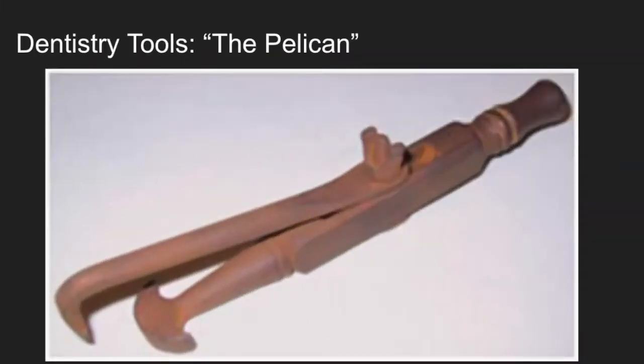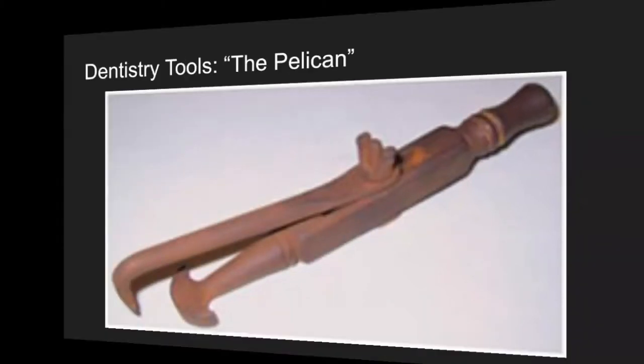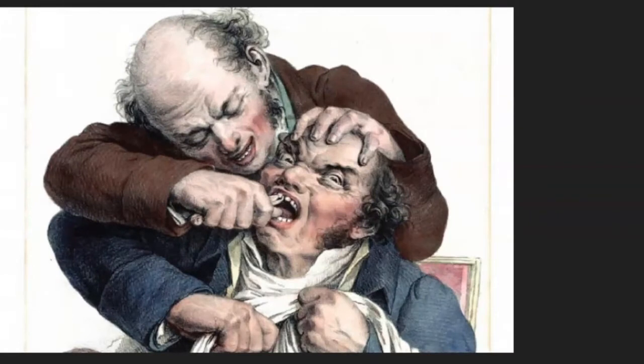Dental pelicans were a type of tool that was used to extract a tooth. They were so called because they resembled the shape of a pelican's beak. Dental pelicans were among the earliest instruments designed to remove teeth. The pelican was used for grabbing a tooth between the claw and head of the shaft, then pulled the tooth out. This procedure was done without any anesthesia, so patients felt every agonizing moment of pain.